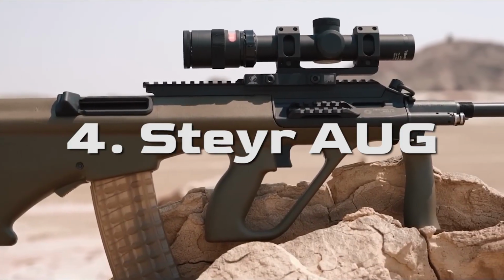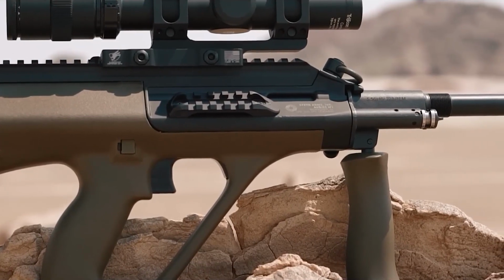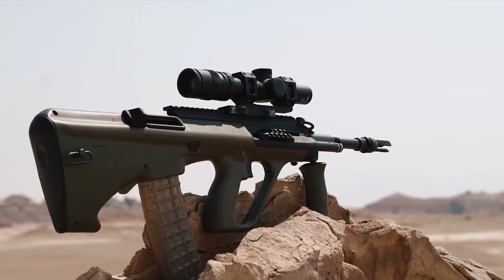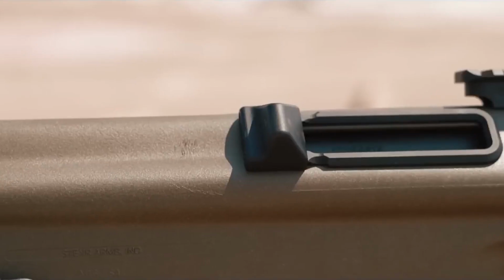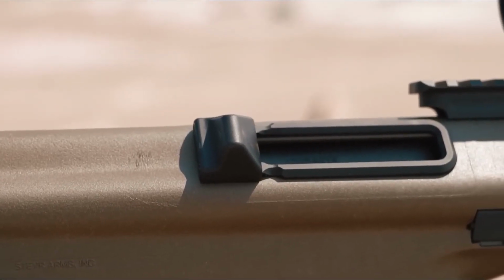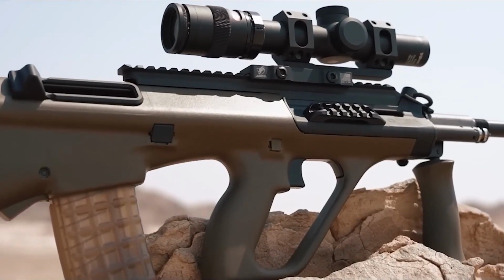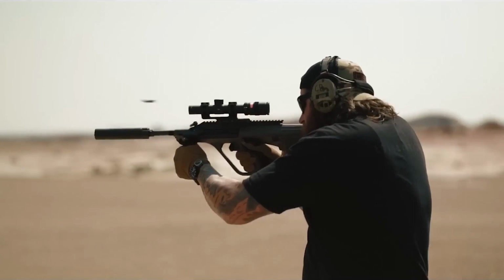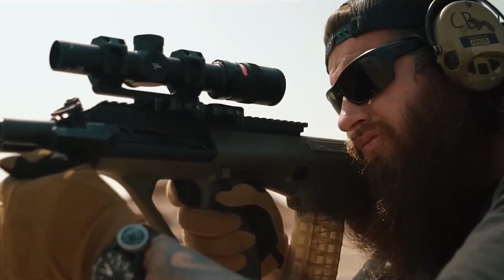Number 4. Steyr AUG. In the 1970s, the Steyr AUG was made for the Austrian Army. It went on to become the first bullpup design that was really successful. The select fire weapon is based on a modular weapon system that lets it be quickly set up as a rifle, a carbine, a sniper rifle, a submachine gun, or even an open-bolt squad automatic weapon. The select fire gun fires from a closed bolt and works like any other gun with a gas piston.